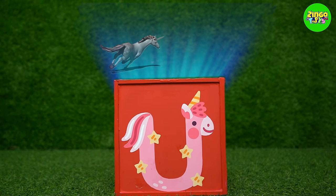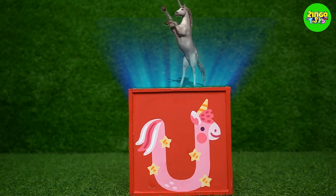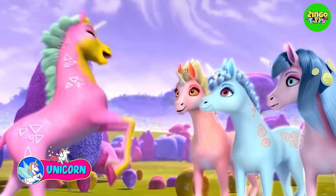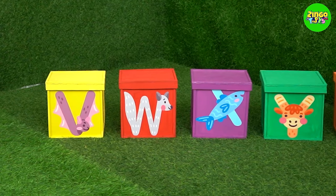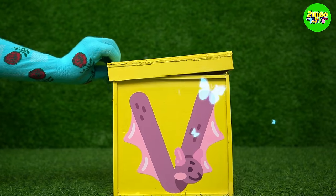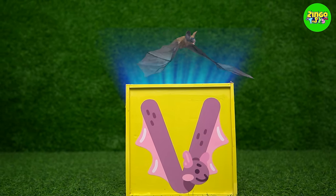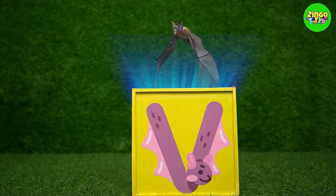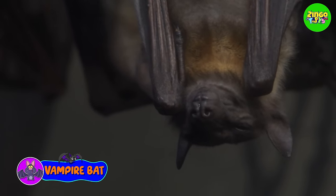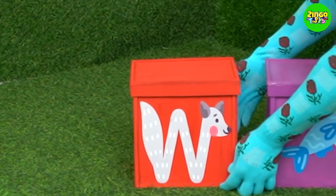U for unicorn! Lovely! Unicorns are a fairy tale creature. Have you heard about them? V! V for vampire bat! Oh my god! So scary! This red color is beautiful.